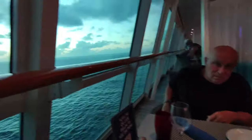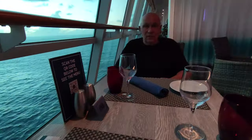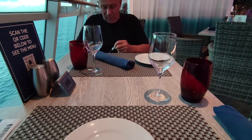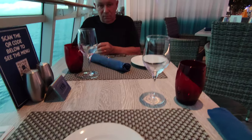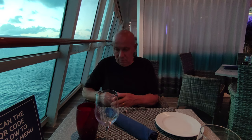So here we are now in the glass house. We tried to get in here last night, but we couldn't. So continuing the food theme of today, we'll be trying out the food here. Overall it's been a good day so far and we've still got the party coming tonight, so that should be fun. But let's get some food first and see how we get on.